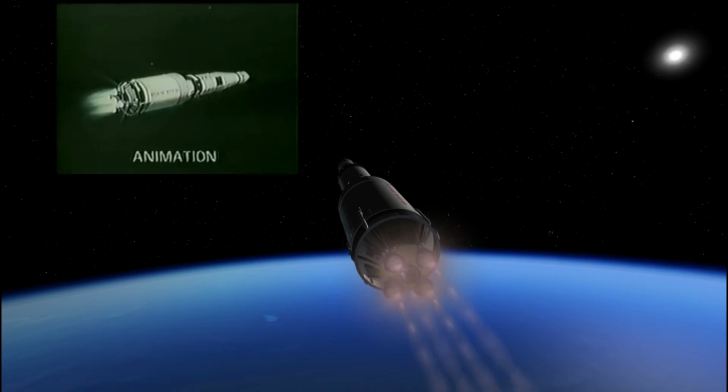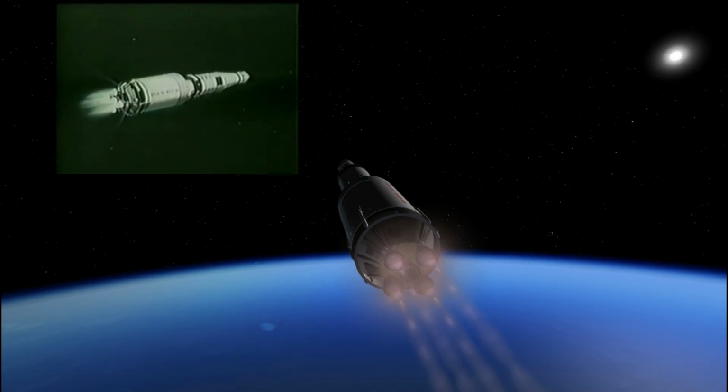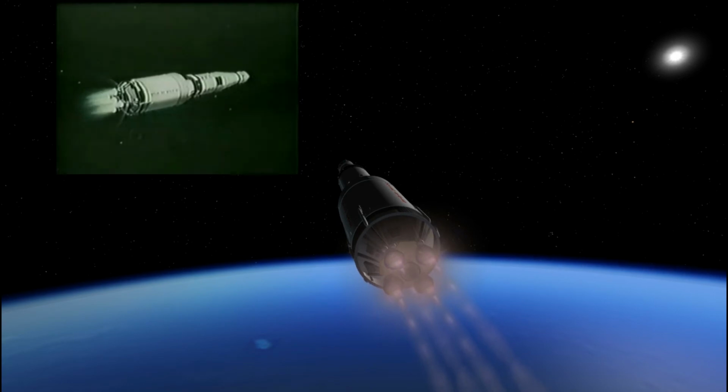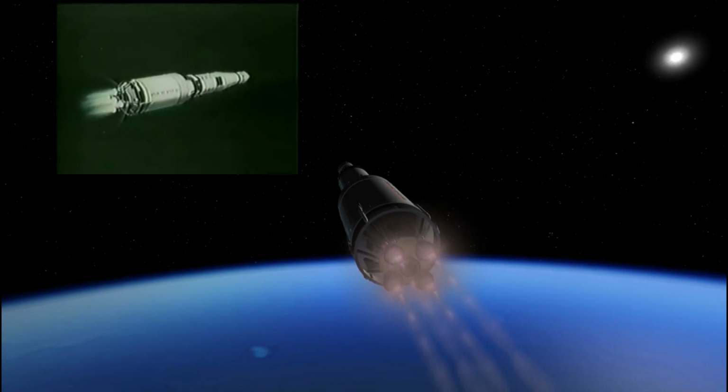625 miles downrange. If there's any doubt when this third stage fires that it is working properly, it could mean that the mission could not go on to the moon. That decision could be made at that point. Coming up on 8 minutes, mark 8 minutes. So they will be watching this third stage firing now in about 30 seconds from now very, very carefully.